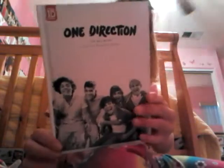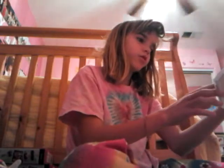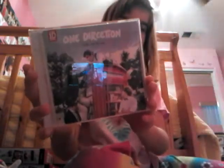Next is CDs. So, first CD is One Direction Up All Night Limited Yearbook Edition. Next is One Direction Take Me Home Standard Edition. And One Direction Midnight Memories Standard Edition. And all three CDs are in the car because they are awesome.